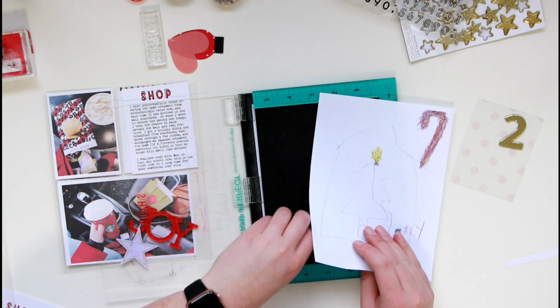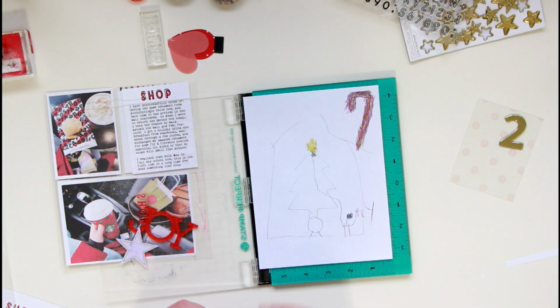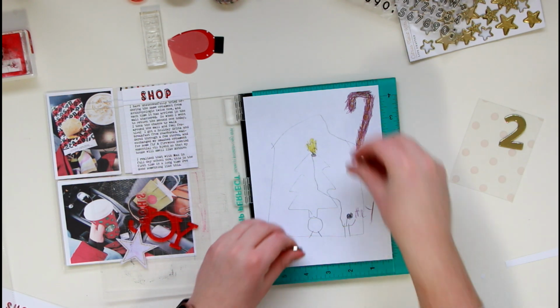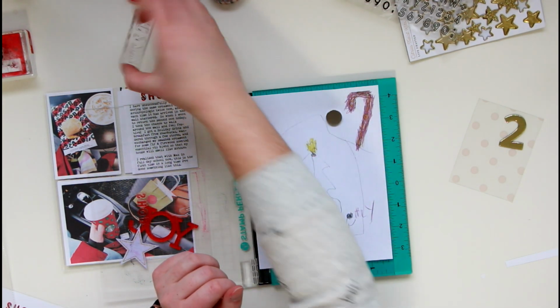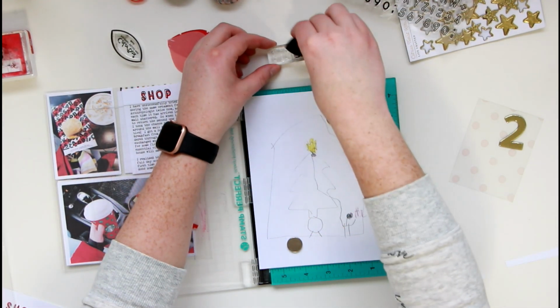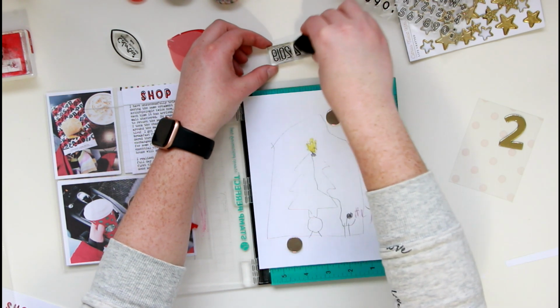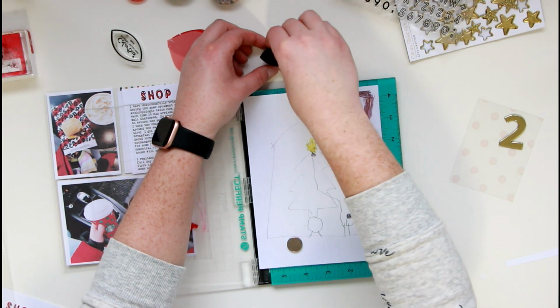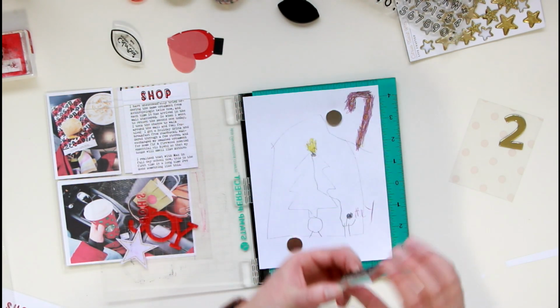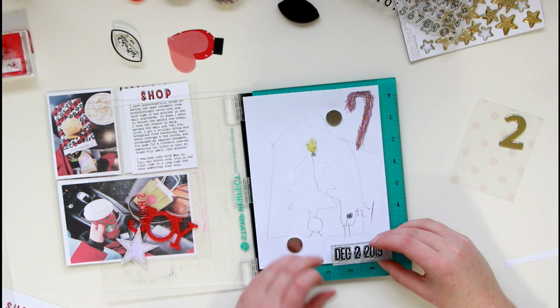So I am going to stamp one more thing here on Max's little picture that I photocopied. So remember, this is a copy of the original. It's not the original. I'm going to put the date on, and I have here my date stamp. This one I did not test, so if this one goes badly, you might see me pause the video and print off another one, but I think it'll be okay. So I was wanting, maybe down here at the bottom. This is a good spot.